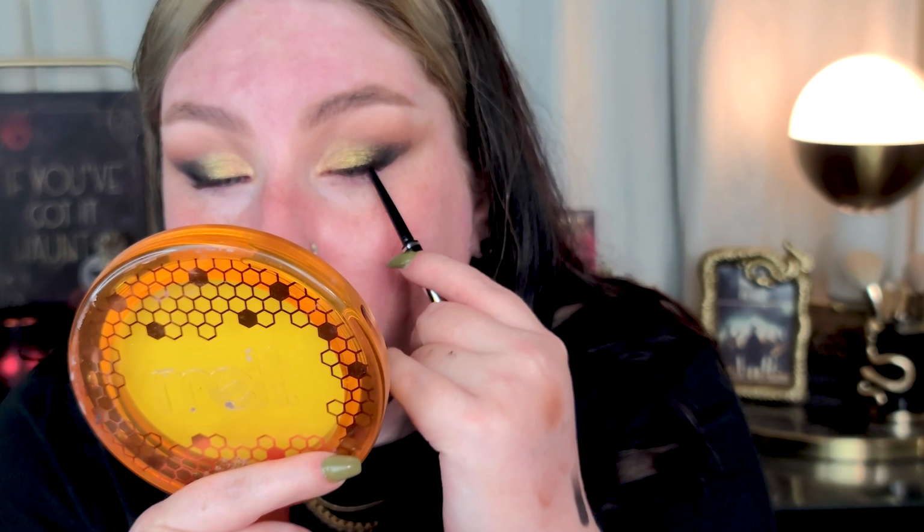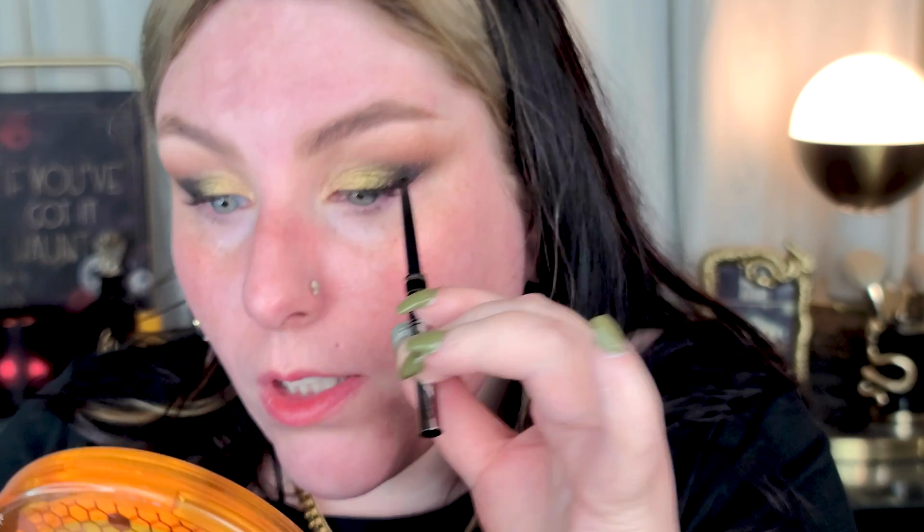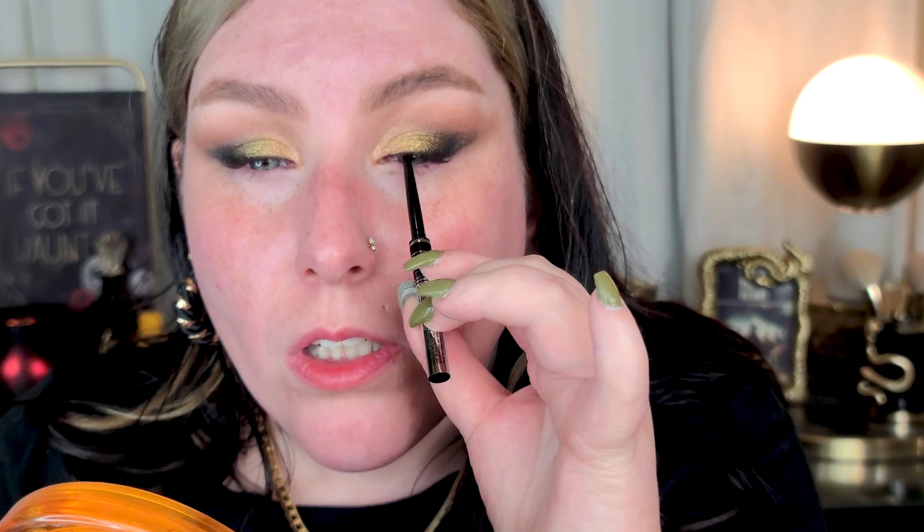To get right in them lashes and that bit of skin that shows and drives me crazy on myself. Right in that little inner bit. I struggle with that on this eye. The skin tucks in a little more, so I find it really hard to get into that one little inner corner. Cool. I like that. I like this look a lot too.